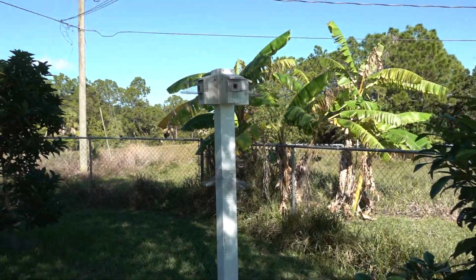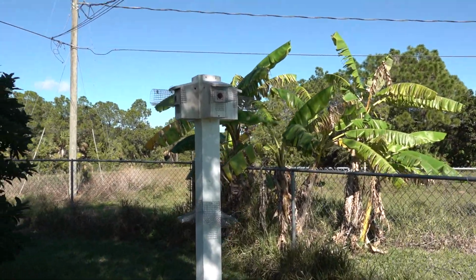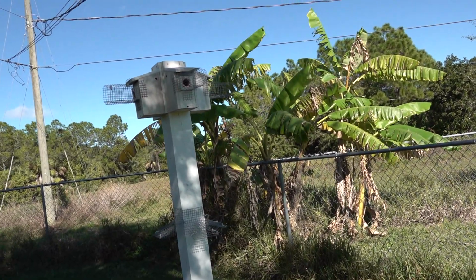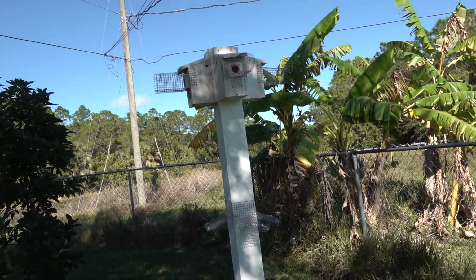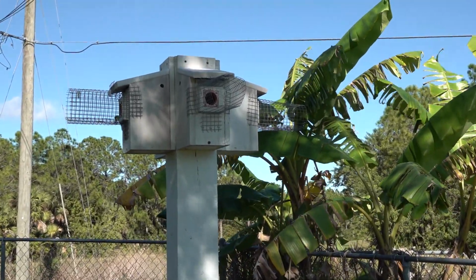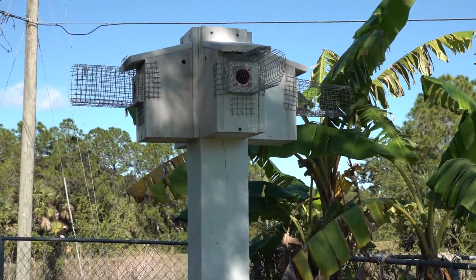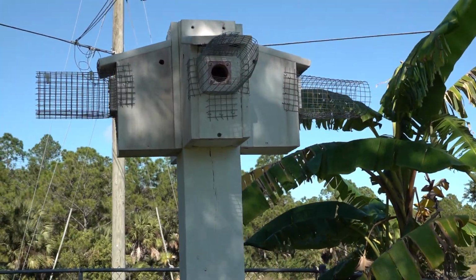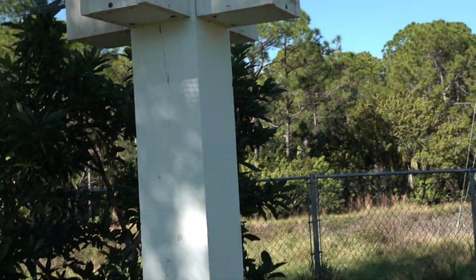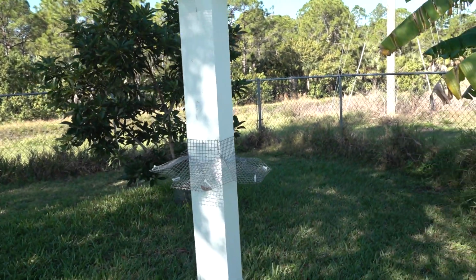So what I decided to do this year is to build a little hut for them. Yes, I know, bluebirds don't like to be next to each other. They'll fight, blah, blah, blah. That's what people say. But I've also heard people say that's not entirely true, that sometimes they will tolerate each other's presence. So I'm going to take a chance and put up these 4 bluebird houses and see what happens. It's on a 6-foot post from the ground.